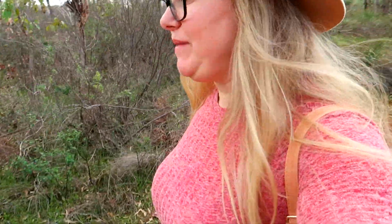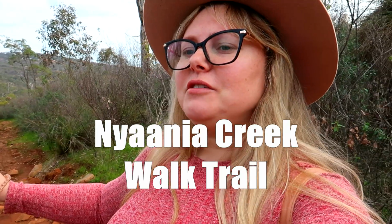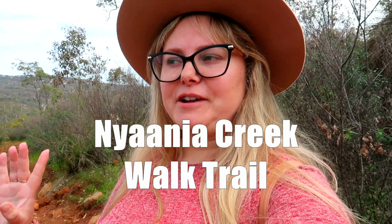A little bit rocky along this pathway here. So good morning guys, I am at a place that this is a first time for me. I'm not exactly sure how long it's going to take me to do this hiking trail, and I actually don't even know how to pronounce it either. It's either Nyaania Creek Falls or is it Nyaania Creek Falls?